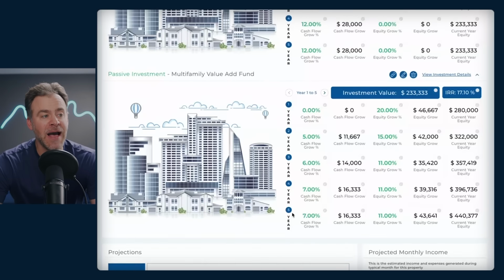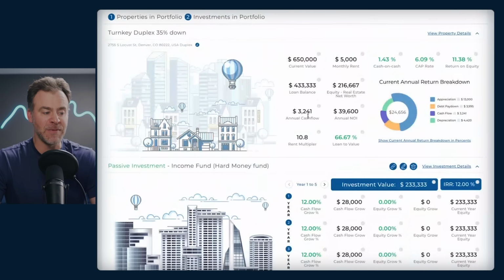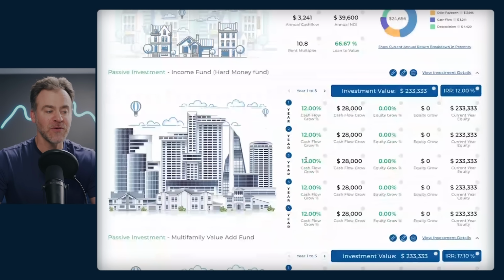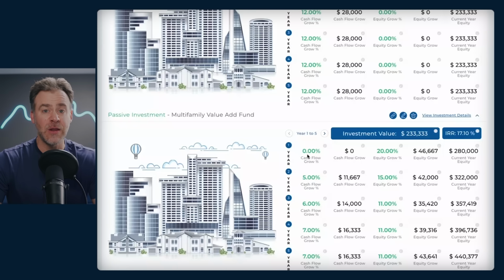Now, let's look at this from the 5-year perspective. So, we've got this long-term rental duplex. We're going to have a great asset and great location with decent cash flow. Just buy, hold, and keep it simple. We have the income fund, which is just giving us a 12% annual cash flow return. So year 1, year 2, year 3, year 4, year 5, you're getting $28,000 a year for cash flow now. And on the multifamily investment, year 1 is 0 cash flow, and you start getting some cash flows in years 2, 3, 4, and 5 to increase it. But you get your big win when it comes time to sell the multifamily.